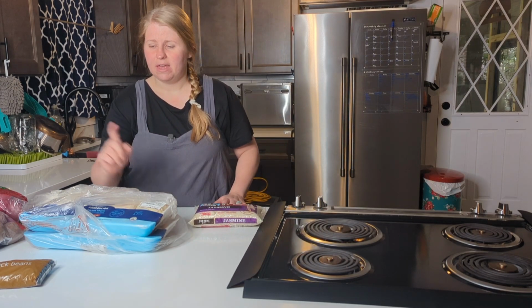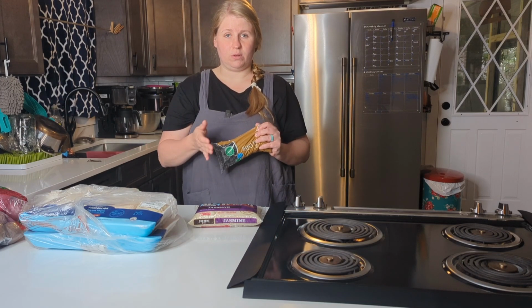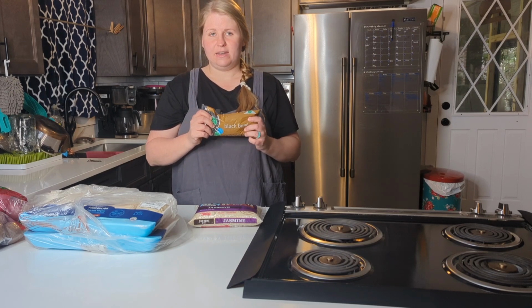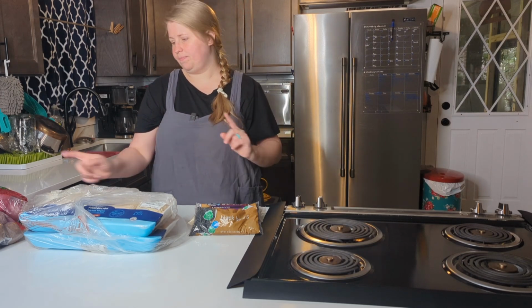The other thing we're going to have is some black beans, which I'm going to use for 2 meals. I'm going to use most of them for lunch, but then we're also going to use some of them for dinner. And one of the dinners I'm making, we're going to do a chili bean on smashed potatoes.